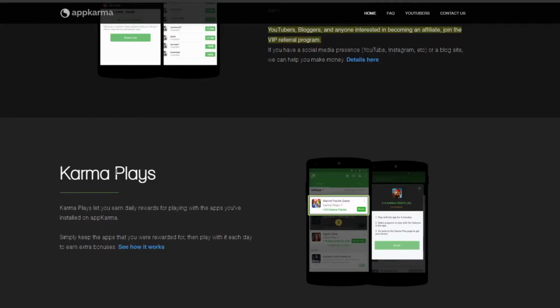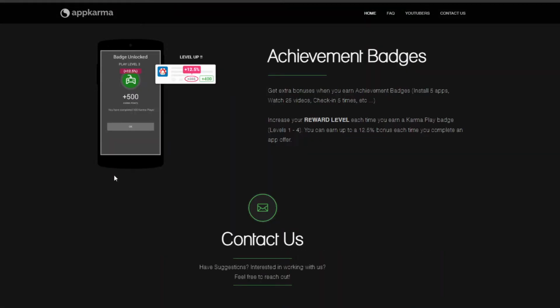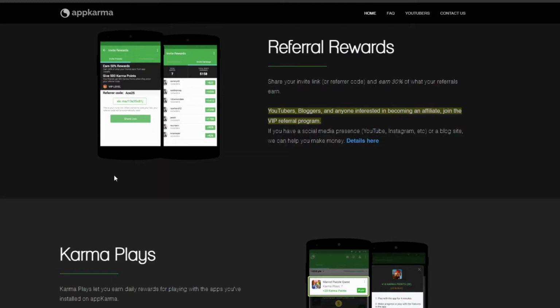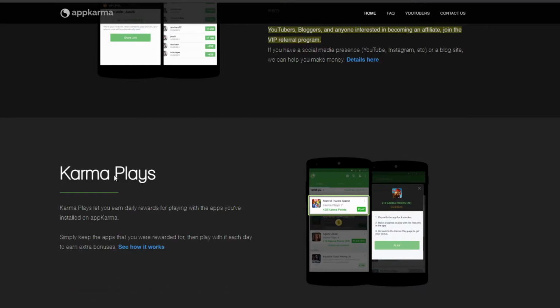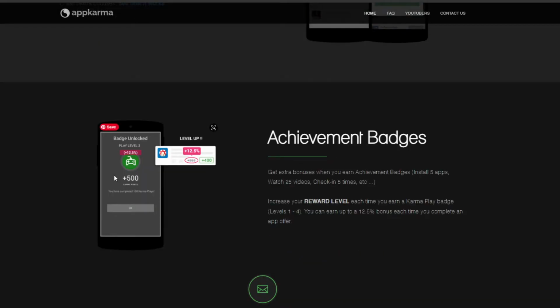And last but not the least, the reason why this app is so powerful, where you can just install it for free and earn passive income without doing anything, is because you can simply log in. You can see here, you can earn daily rewards by simply logging into this app. And once you log in, they're going to give you extra money, extra bonuses for simply checking in on this app. And this is crazy, for those of you who want passive income without doing anything.